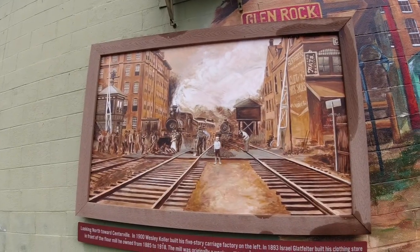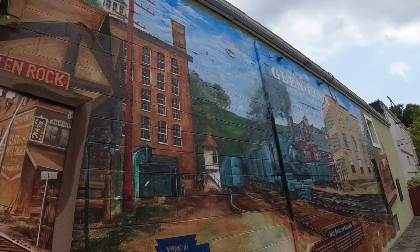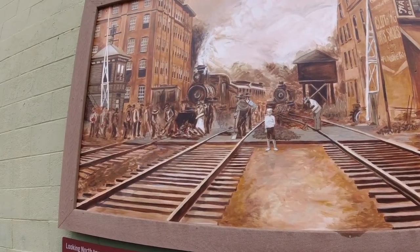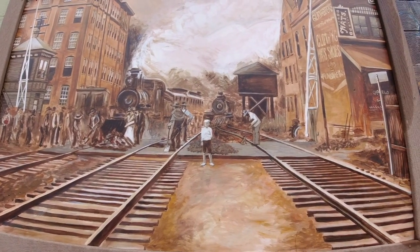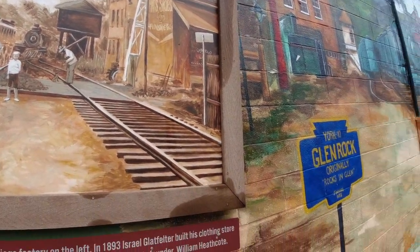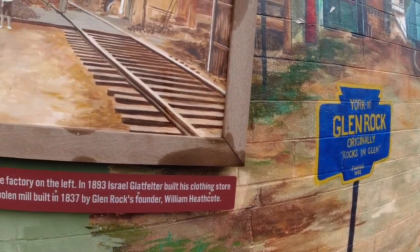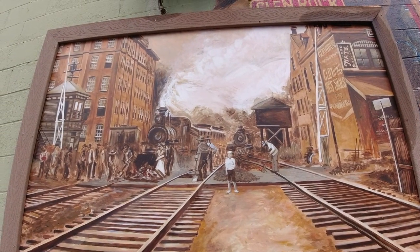All right, everyone, so here is a really beautiful, really well done mural of the borough of Glen Rock. And it looks like at one time they had a switch tower in here, right in there. People hanging out. It's like an impressionist style painting. It's really cool. Then here is the Glen Rock sign, originally Rocks in Glen, founded 1838, right around the time this railroad was chartered back in, guess what, 1838. Pretty amazing.